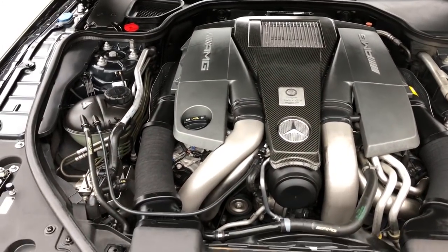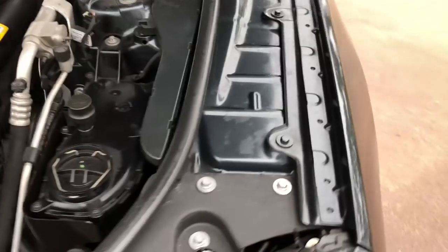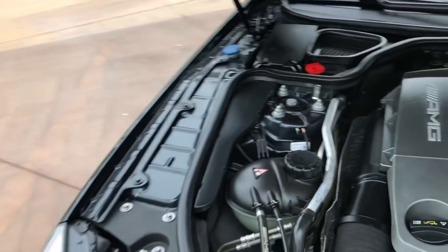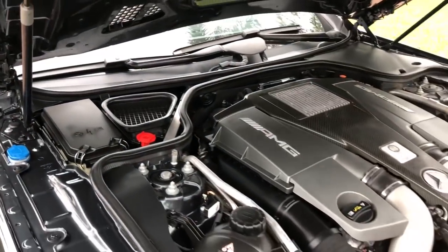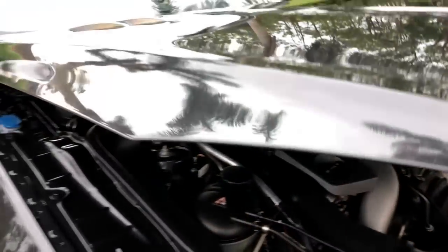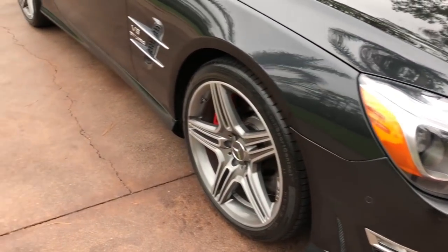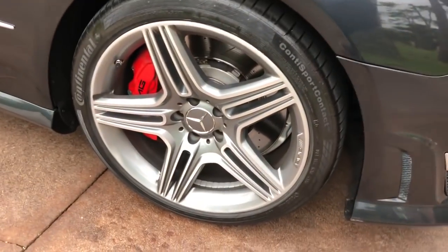This is your AMG engine, and it is a 5.5 liter V8. Twin turbo, and it produces 557 horsepower. So just such an awesome beast of a car. This car has the performance package on there for $9,000. Yes, and it does have the $9,000 performance package upgrade, which not everybody gets to have if they have one of these beautiful cars.